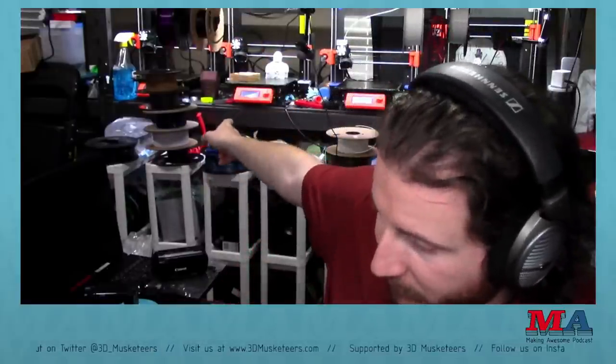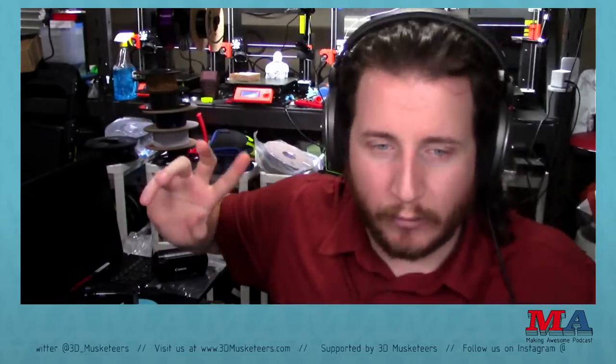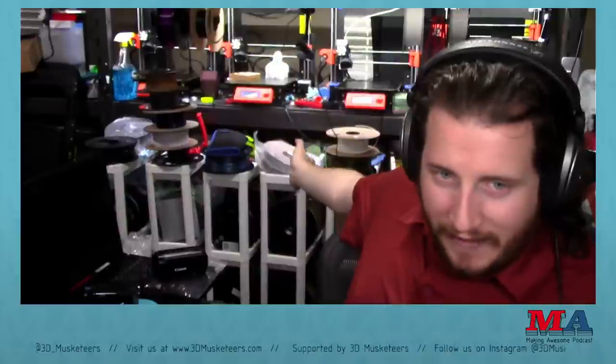And these IKEA carts are awesome for filament storage. They are IKEA Vesken carts. I don't recommend putting... I think I have 8 of them here. Yeah. I should really have had 7.